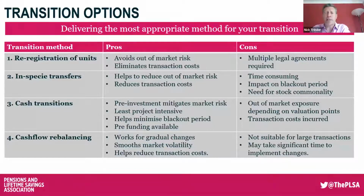The third method that we'll look at are cash transitions. On the face of it, this is just selling one particular fund and then purchasing units in another fund. And on the face of it, there may be some risks that immediately become apparent, like out of market risk, but this can be mitigated through pre-investment. This is suitable, again, for assets coming onto the platform, assets moving off the platform, and again, transitioning assets for an existing client, be it bulk lifestyle switches, changes to blended funds. So cash transitions have multiple uses when transitioning assets. But by using pre-investment, we can help mitigate market risk.